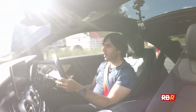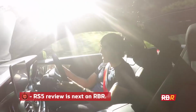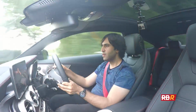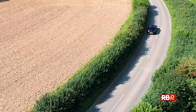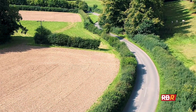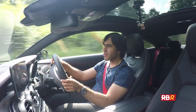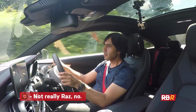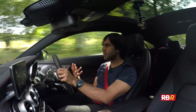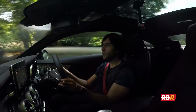And I'll tell you something, that car, even with its performance exhaust, doesn't sound anywhere near as loud as this C43 does. That is how good this performance exhaust is. It sounds almost like a, I don't know, like a mini V12. Does it make sense? I tell you what, for me, and this really summarises this car, if I had a choice between this and the A45, I would take the C43.